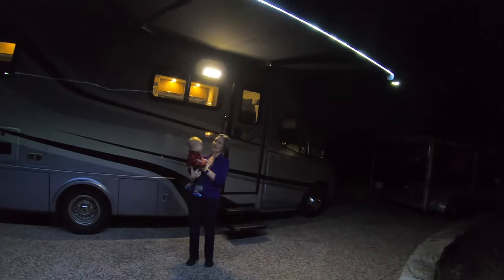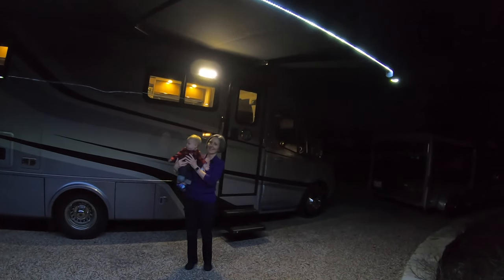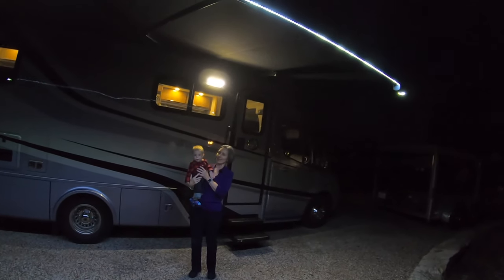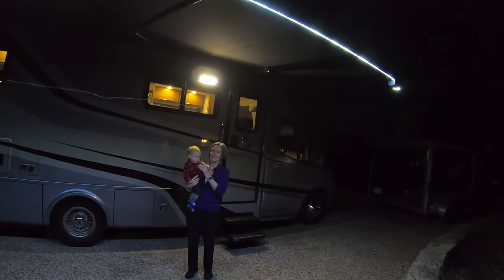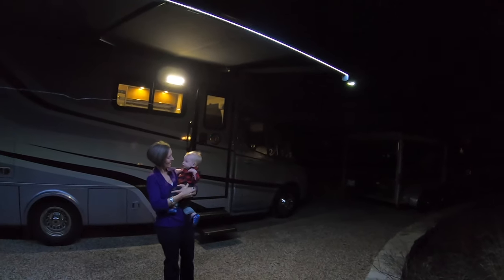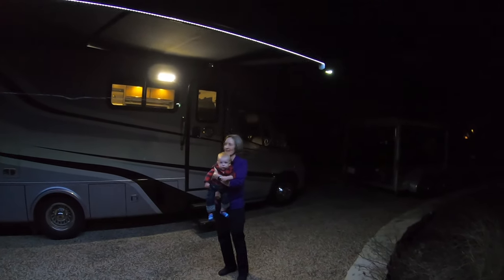It's a Tiffin Wayfarer LW. 2020. Ooh, fresh off the line. Right off the line. We just got it on Monday and today's Friday. So we're going to go and see. Okay, where would you like to start the tour of your rig?